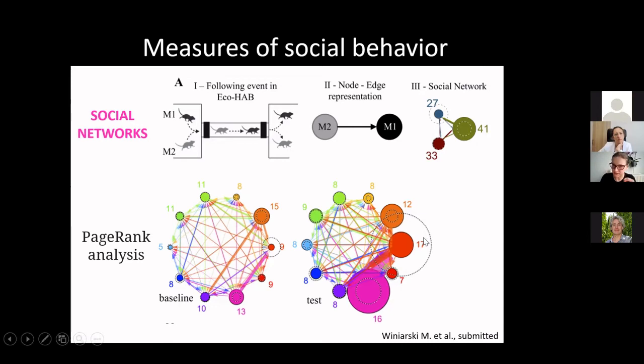And more importantly, it changes in an asymmetric way. The individuals that have been very important within a network from the beginning, such as this one and this one, increase their following behavior disproportionately in comparison to the rest of the group. So not only are the social networks that we find quite stable, but the structure of the network also responds to what animals encounter within the environment, and it represents very well which animals have been important within a network from the very beginning.